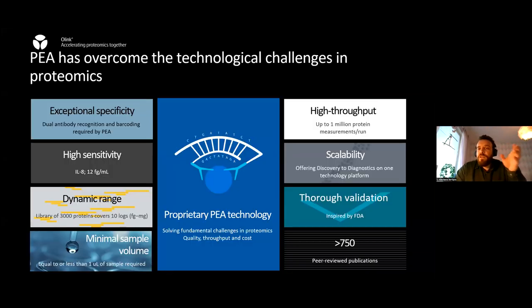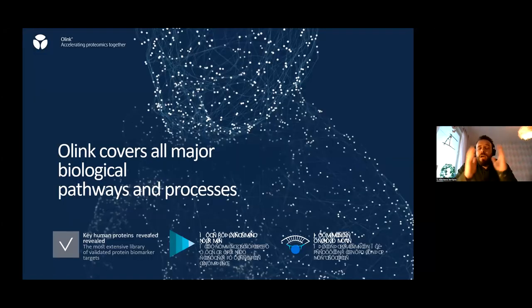So really with the PEA technology, there has been a lot of challenges that have been overcome and that have previously created some healthy skepticism in the field of proteomics. So for example, the exceptional specificity is one of the hallmarks of the technology and of what we do. Due to the dual recognition and the barcoding really allows for exceptional specificity. Then sensitivity is another point. Of course, the dynamic range, as I will show you later, which covers with the existing protein library 10 logs, the minimal sample volume, and of course, the high throughputness and the scalability due to the fact that we have combined forces with the next generation sequencing readout.